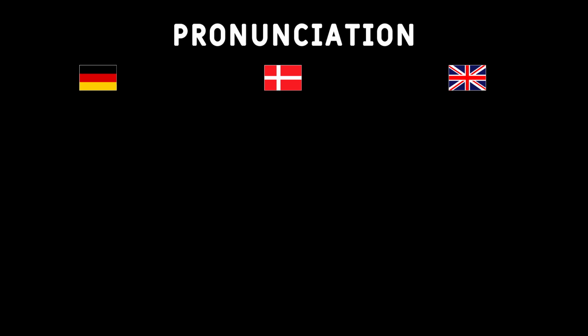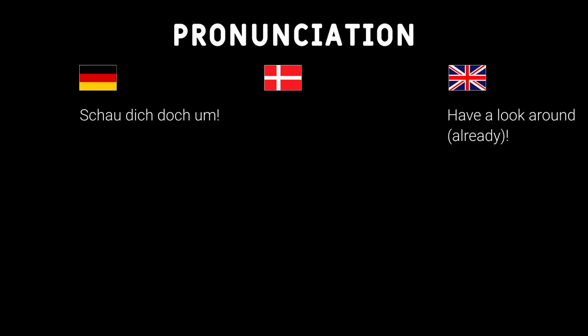And now let's look at some other sounds here that are also difficult in German. Let's look at this sentence. Schau dich doch. Schau is the SCH. Sh, English has the same sound. Dich, and then doch. There are 3 different sounds here. Schau dich doch. And Danish doesn't have any of these sounds.